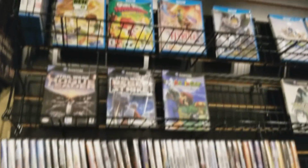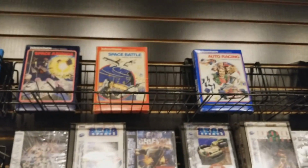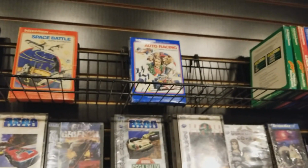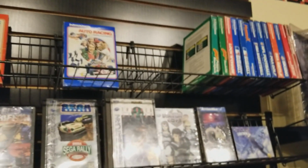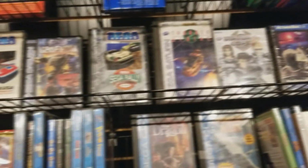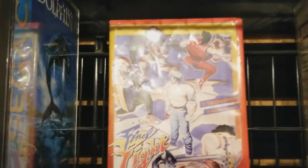And then their Wii lineup, GameCube and Wii U. And then they've been expanding their Intellivision lineups too. I think I've seen both an Intellivision and ColecoVision in here recently. We still got a Coleco, yeah. Well, they still got a ColecoVision. Sega Saturn, Sega CD games. Oh, Final Fight on Sega CD.